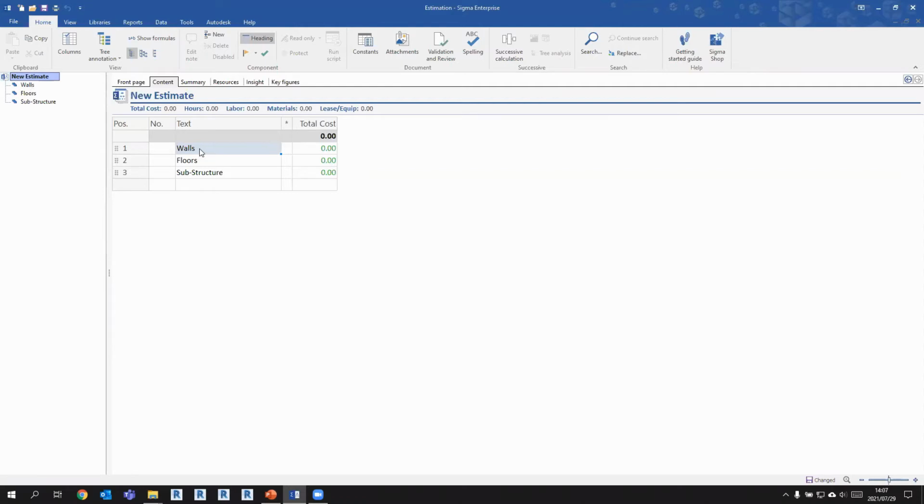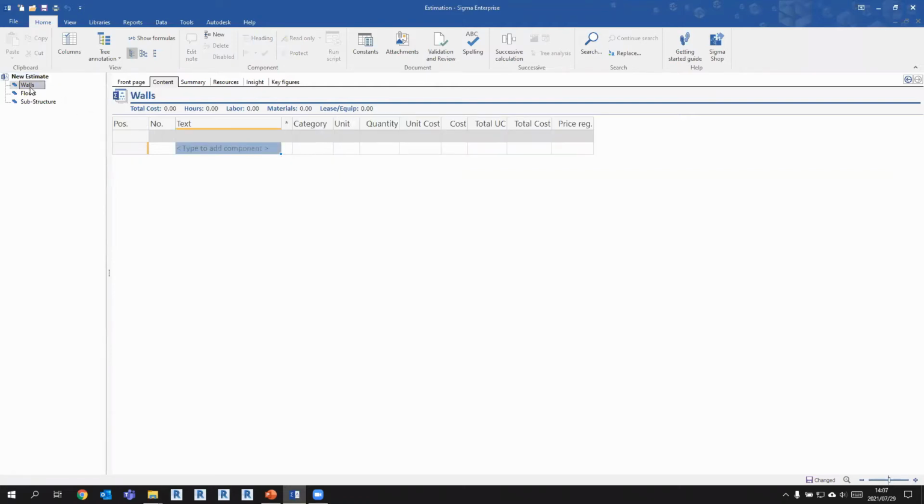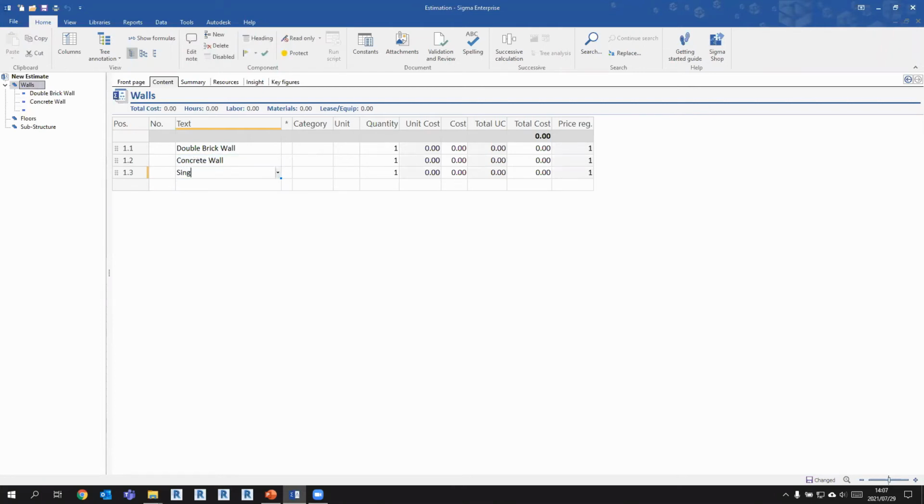Now, at any point, I can go deeper. I don't have to stay at this level. So if I go into my walls component, I go a level down. Being on my walls, I can here type in a double brick wall. Maybe we have a concrete wall, single brick wall, whatever the case. I can continuously type this information out.